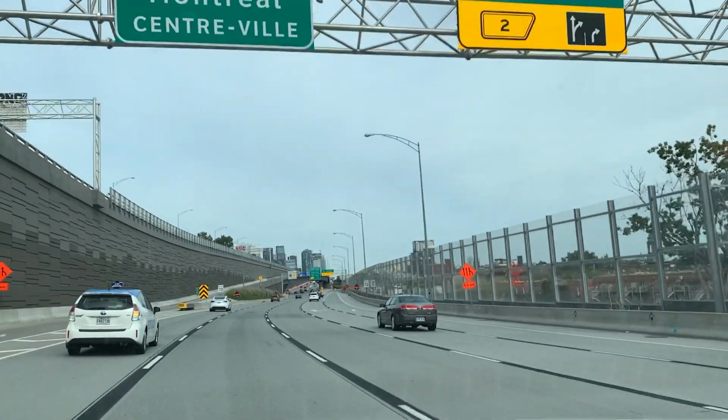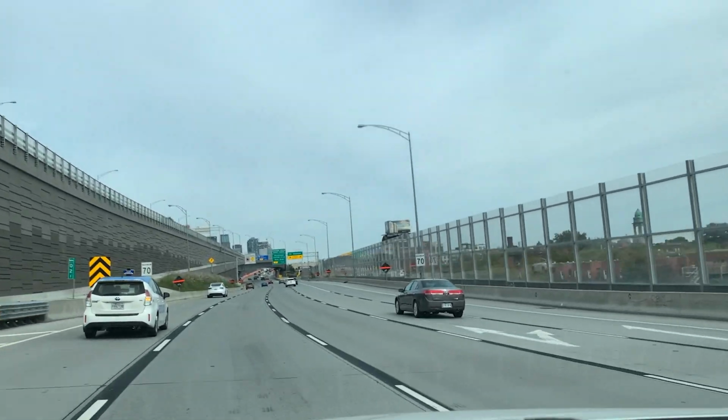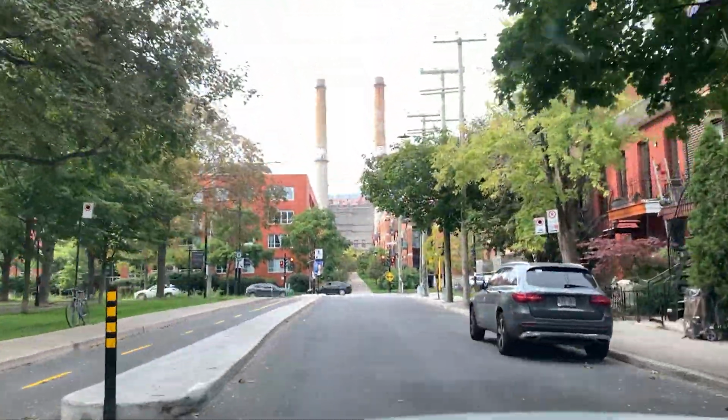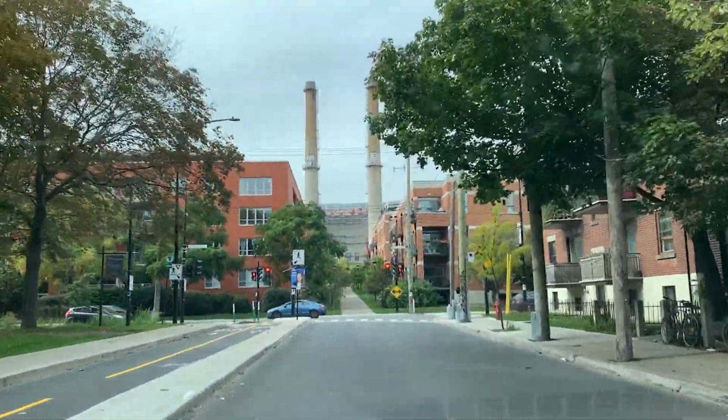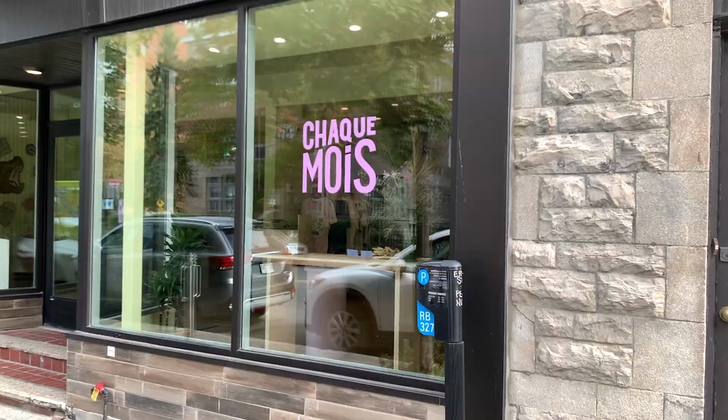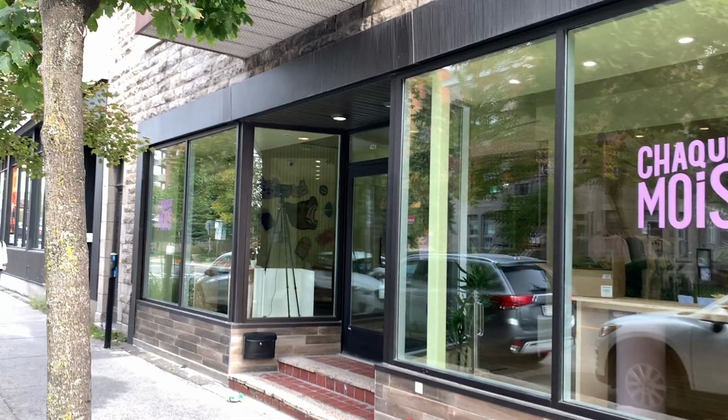Brought all the stuff all the way downtown Montreal. You can kind of see what the skyline looks like a little bit. I thought this view was really cool. I have no idea what this building was, but very, very cool looking. And here we are. So this is the store. It looks really great from the outside, lots of great windows.